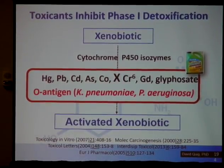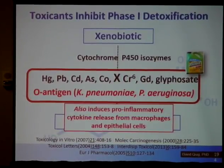The big 4, as well as cobalt and hexavalent chromium, as well as gadolinium, all inhibit the cytochrome P450 activity, as does the active components of glyphosate. But also from the gut, we have the lipopolysaccharide, otherwise known as the O antigen, from gram-negative bacteria that also impairs cytochrome P450 activity. Now, the O antigen can also induce pro-inflammatory cytokine release from macrophages and epithelial cells throughout the body, and that's through NF-kappa B pro-inflammatory signaling.